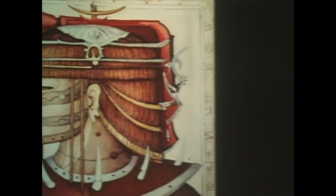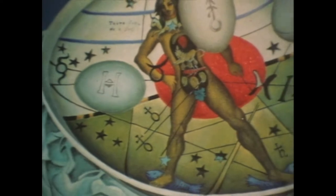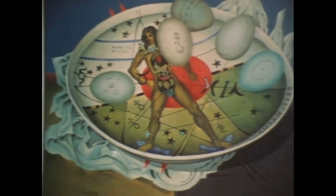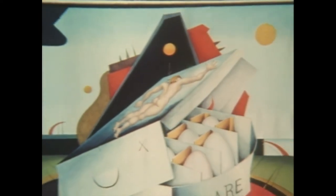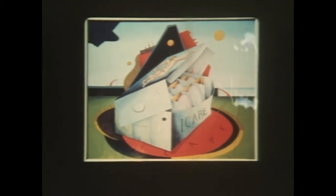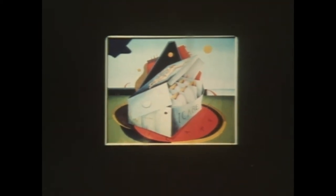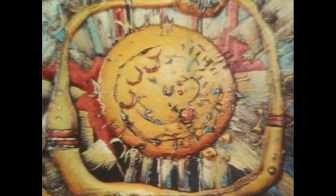Procession of young kings. The astrologer's plate. Icarus, 1951. Icarus, 1972.